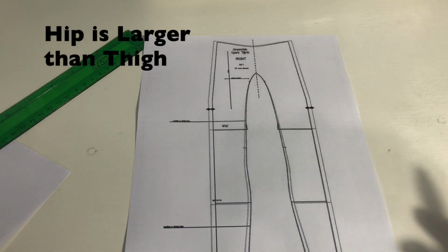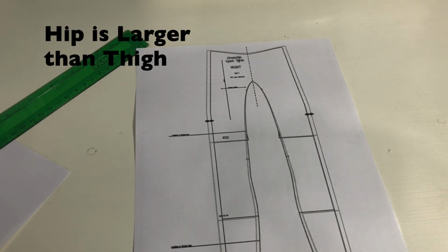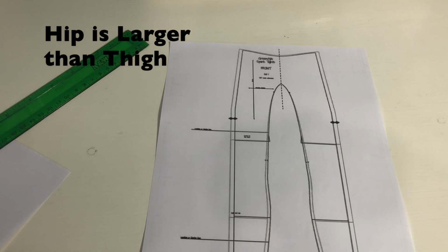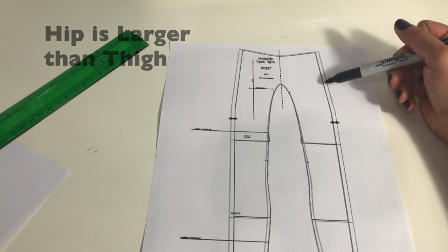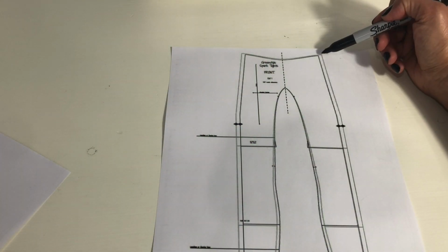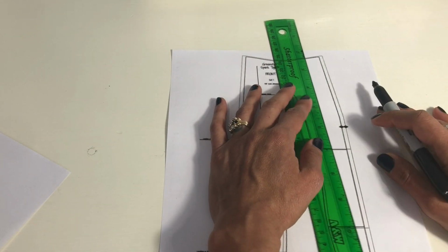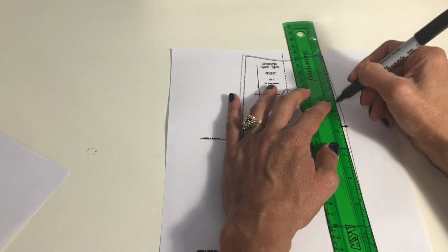All right, let's talk about blending sizes. The first circumstance that I'd like to show you is if you have a larger hip than thigh, then you would want to print out the sizes that your range falls into, and then to blend, you would start up here and blend down toward the thigh area. So, for example, if your hip is this larger size and then your thigh is the smaller size, you would blend like so.